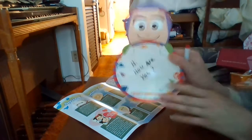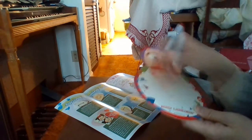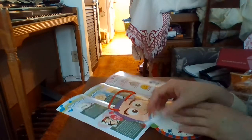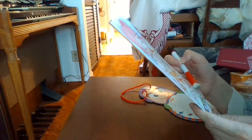So I just wrote down, how are you? And then there is an eraser on top. You can just erase. There is some residue still on him. Alright, so that's all the things in our March Doki Doki. I believe this is March. Yeah, I think this is March's box. I'm not 100% sure, though.